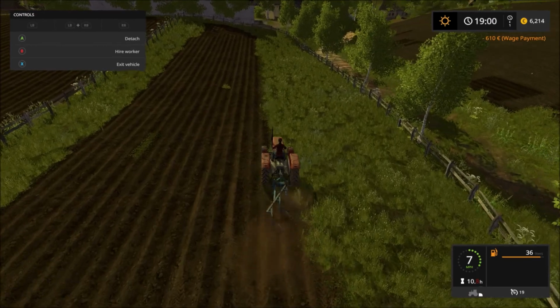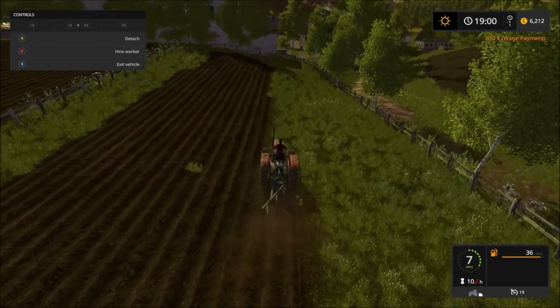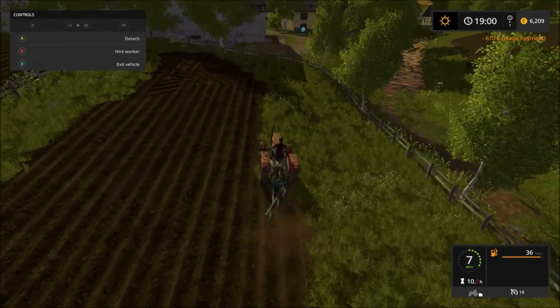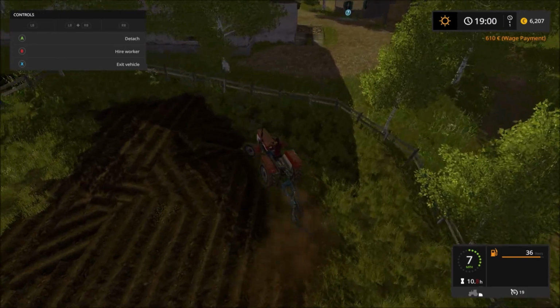As you know from my other playthroughs, I don't usually do a lot of forestry. I don't usually do silage selling at all. But here we're here to make money. I'm going to use every method I know, and perhaps even some of the cheeky ones along the way.